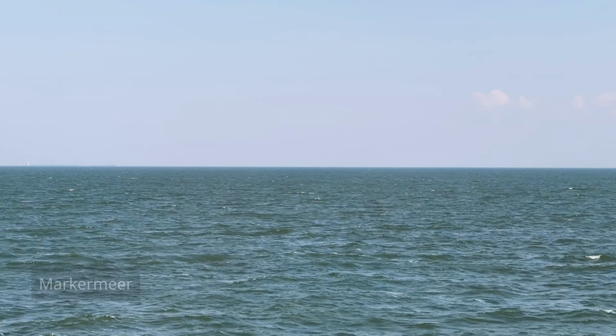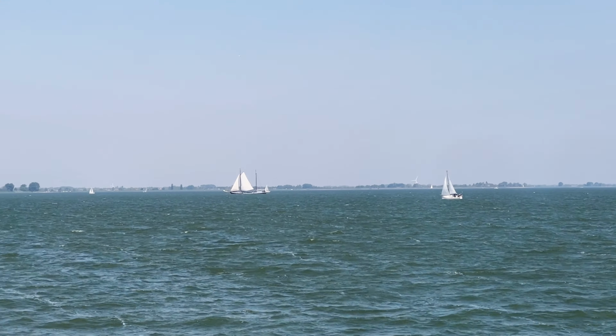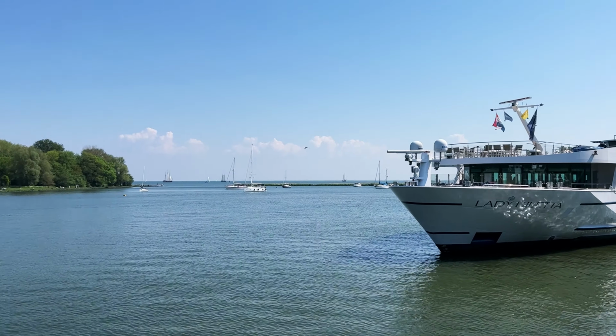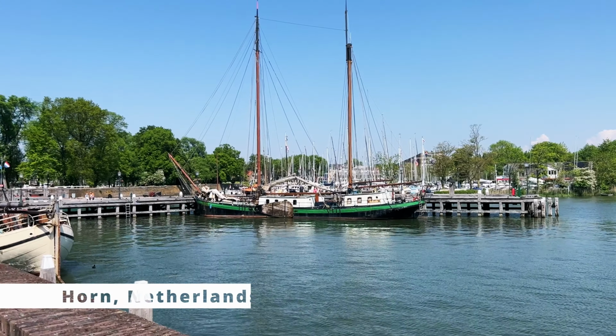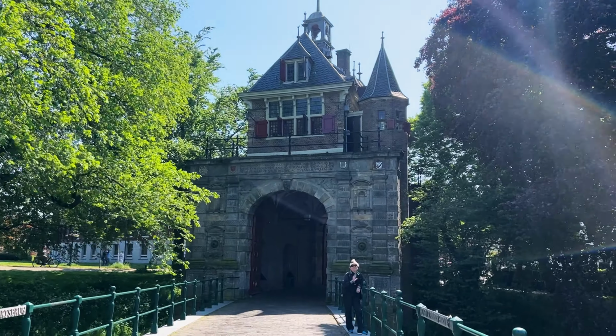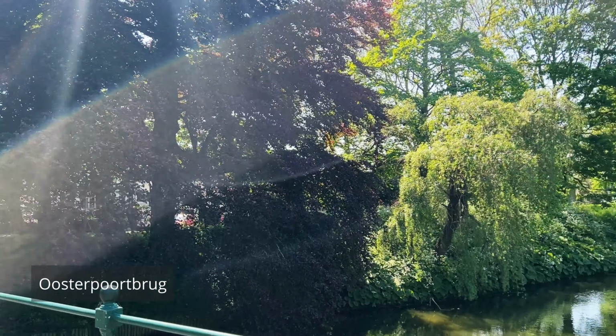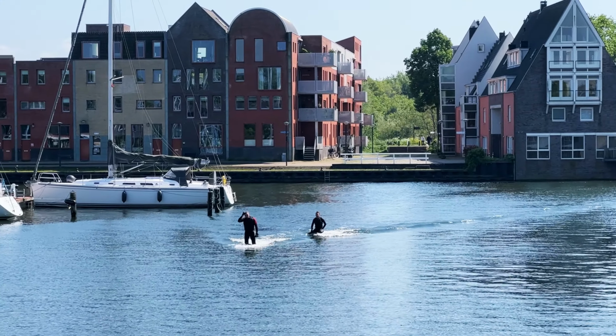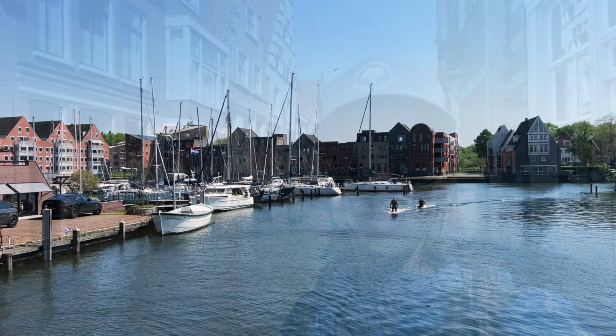We just left Lelystad and we had some lunch. It's about 2 p.m. We're relaxing, reading some magazines in the room, enjoying the view before we get to Hoorn, which is about a 2-hour ship ride across this beautiful lake ocean thing. We're walking through the town and you can see the houses are a little bit crooked.